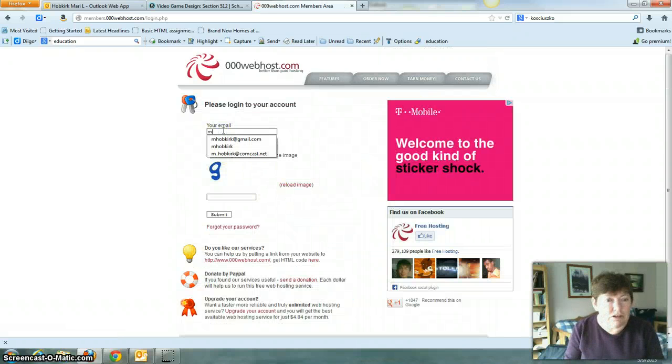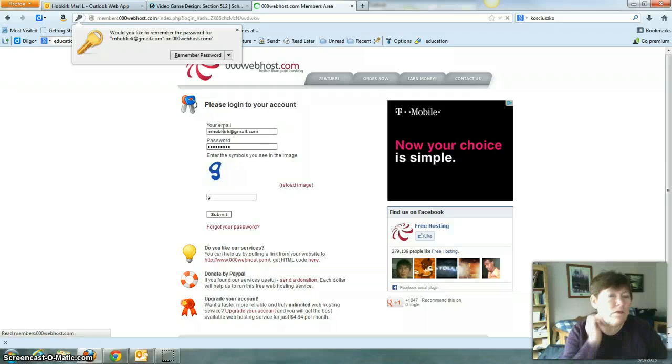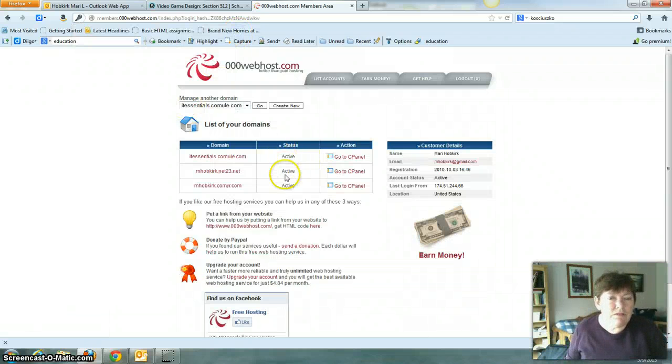which I will do here to show you, when you log in, they give you the status here, and if it says being deleted, you also, for a period of time after that email is sent, have the option to save it by clicking on something here. Okay, you still have your account at 000 Web Host.